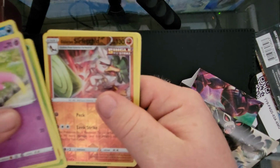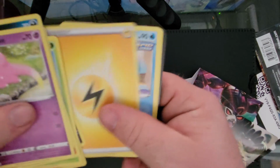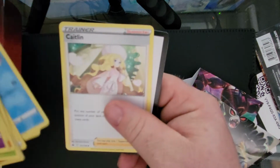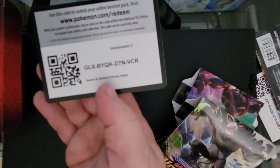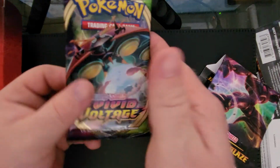Yamask, Snorunt, Boltsweet, Reverse Holo Sirfetch'd, Weezing, Lightning Energy, Drizzile, Clefable, and there you go. Code card for y'all. Alright. Nothing too crazy in that pack, it looked like, unless reverse holos have gone up in price, which would be nice, but I don't know many that are.